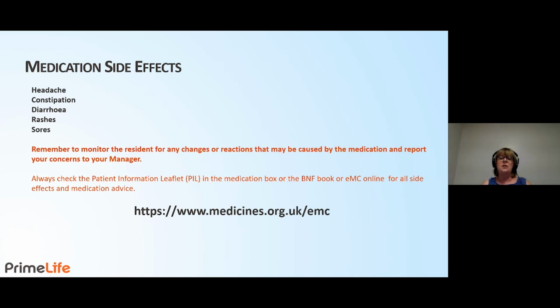Always inform the supplying doctor or pharmacist if the resident is taking any other medications, including herbal medications, vitamins or supplements, or cold and flu preparations. And remember, if the resident has any allergies, this still must be documented on the MAR chart, even if the medication is given covertly.